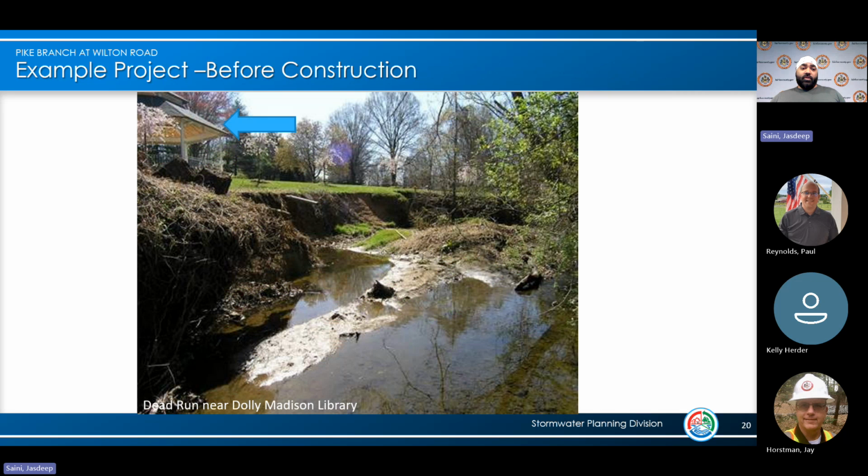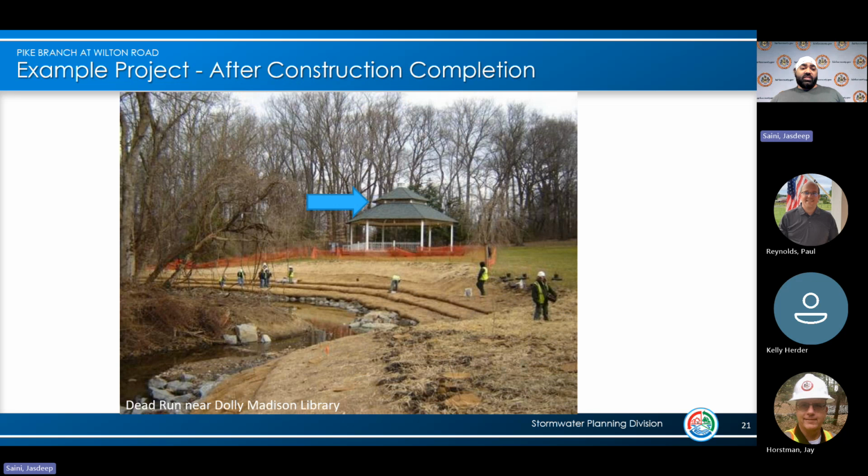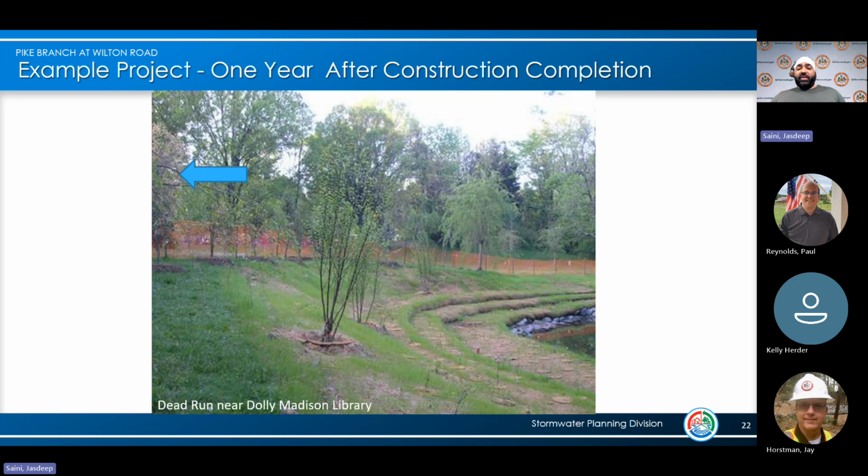There's another example of another project that we did, like I showed in the previous one, showing you progression over time. This is how it looked before we got into our project. This is how it was right after we finished construction. So we haven't even put any landscaping in or anything like that. This is right after landscaping has come in and they finished up.